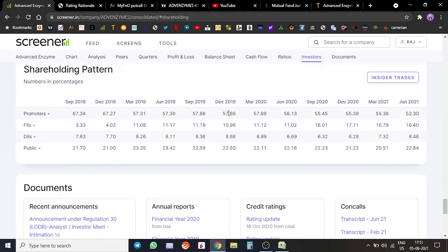Now let's go on to the investor pattern, shareholding pattern. So promoters have diluted the stake a little bit. Last year they were holding around 58%.